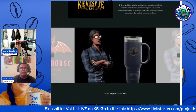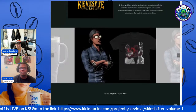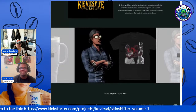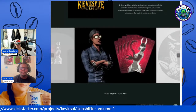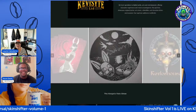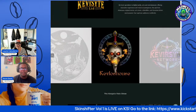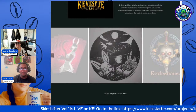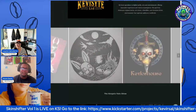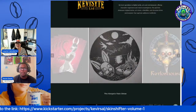Kevin's House is an event I am planning to create down the road. For what? Like a con? Like a Comic-Con? No, a haunted house type of horror event thing. That is Carrie's fan art. There it is. I told you about her. Carrie's fan art for Skinshifter. Dude, you can make those into stickers too. Oh yeah, I'm thinking about it. That'd be fun. I'm actually thinking about it now.